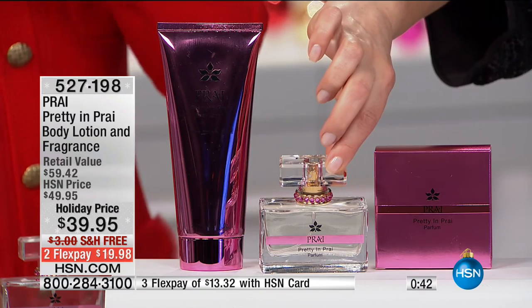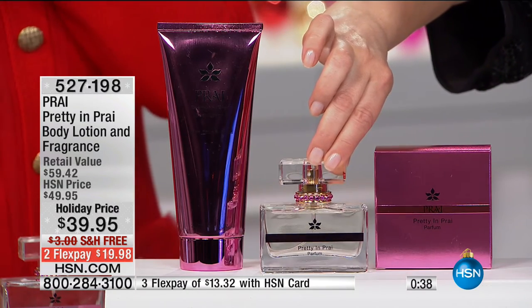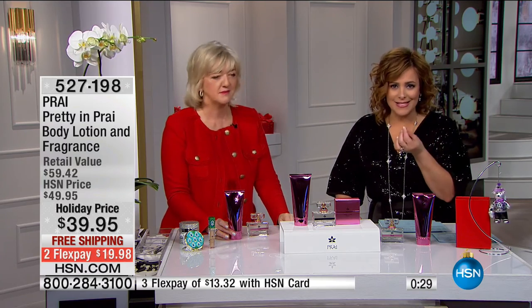So it's sensuality in a bottle, yet it's fresh. It's light. You're going to love the smell. I agree. It's got that alluring, come-hither, powdery feel. If you already use Prai products, it's that essence. It's that fragrance. It's very beautiful and very inviting, but fresh. If you're not a woman that likes the dark, sultry fragrances, this one's not for you. This is light and lifting and very effervescent and fresh. So you asked for it. She delivered.